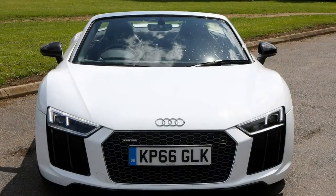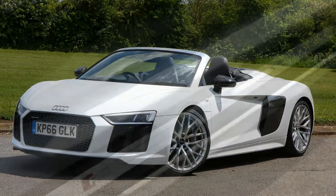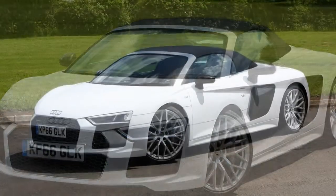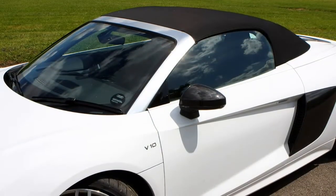What makes the 2018 Audi R8 Spider so great? It does so well due to its sheer breadth of ability. It's equally at home on the racetrack as it is pootling to your local supermarket for some milk.